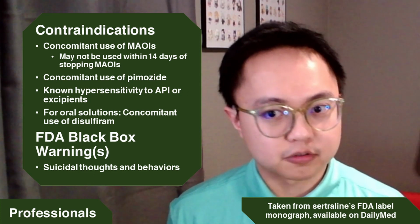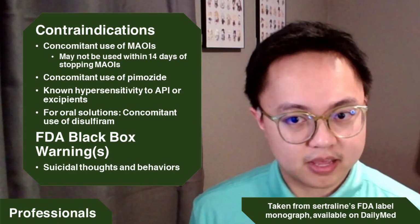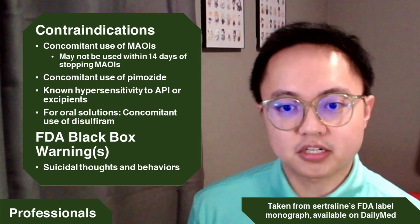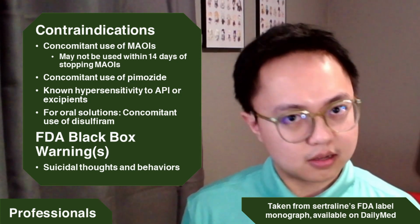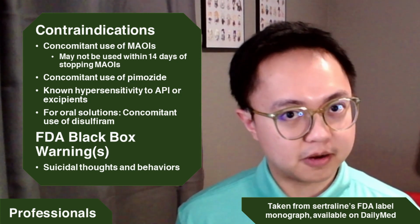Now, the black box warning for sertraline is for suicidal thoughts and behaviors. Antidepressants in general increase the risk in pediatric and young adult patients especially. I'll touch on this again in the monitoring parameters.